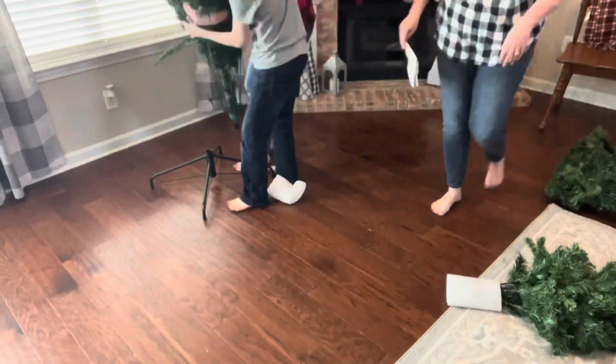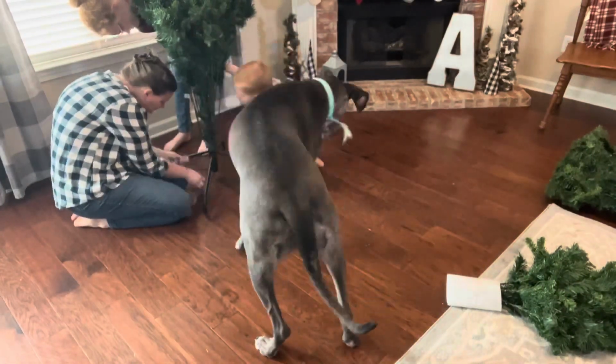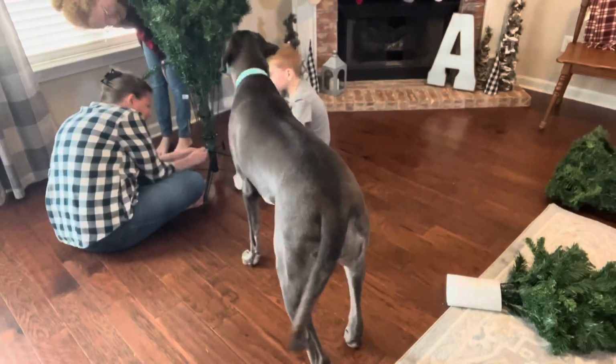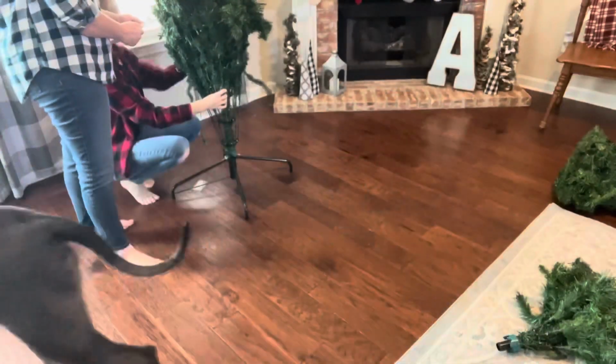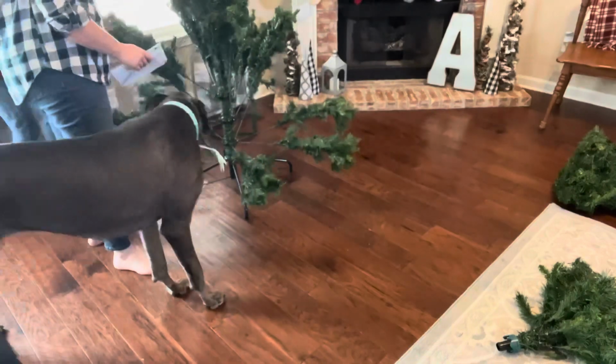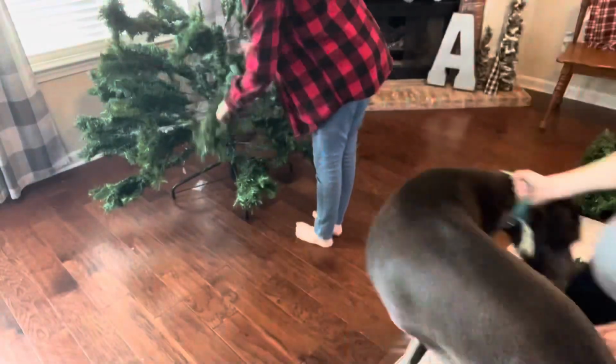And then this section right here that we're putting in is actually not the bottom section, which we finally figured out and moved. But that's the next to the bottom section. And Willow, look at her. She just does not know what this is. Poor baby. But it was very easy to set up. The branches just fall open like that, and you can fluff them out.